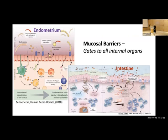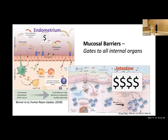So the endometrium, the lining of the uterus where the embryo ultimately implants, is a mucosal barrier. And the gut, the whole lining of the intestine, of course, is a mucosal barrier. And they have many features in common because they have stem cells, they have a lot of immunology happening at them. So those are two tissues I'm going to talk about.